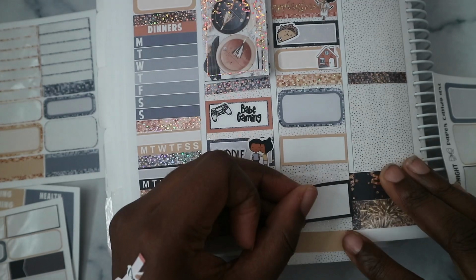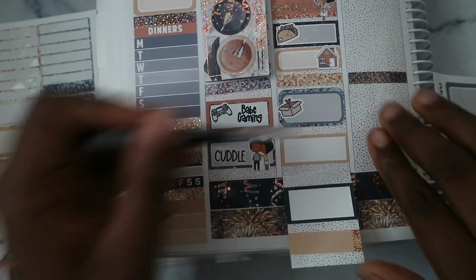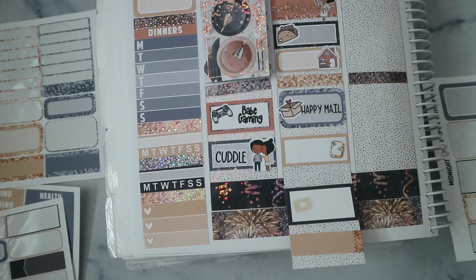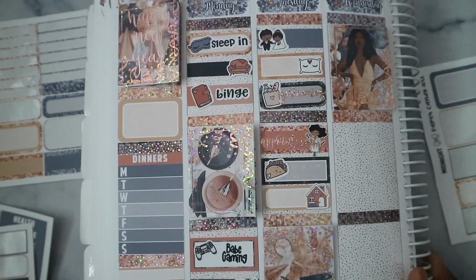I marked my YouTube binge with a YouTube play button sticker from Carly Plans and a YouTube binge script from Mick Plans. Then used this TV icon from the kit to mark watching 101, which is in the wrong place because it happened while I was doing my hair appointment, but that's okay.